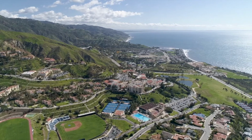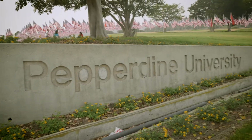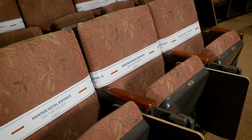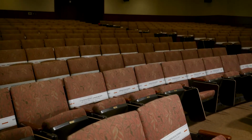The decision was made in mid-March, around the same time that all the other major universities were making that decision. We really didn't have any time to prepare for what was going to happen with the rest of the spring semester. We had already had Zoom in place, so we basically just made the transition from on-ground classes to online classes utilizing Zoom.